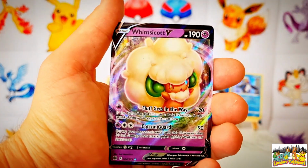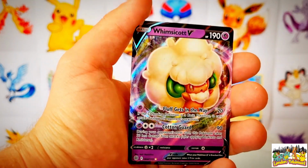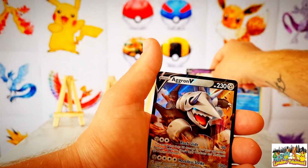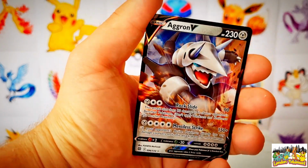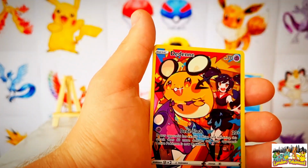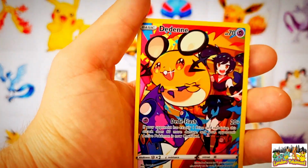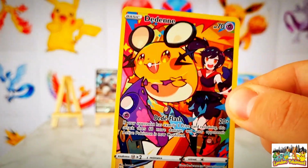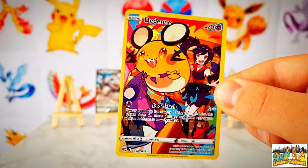We got that Whimsicott V as a bit of last pack magic, a card that I'll happily take. Not one that I've got from the Brilliant Stars. Like I said, I've not opened up too many Brilliant Stars, so there are many cards here that will be going into the binder. Then we pull that Aggron V. Again, another card with sort of like really nice 3D effect on that. Lovely bit of shine to it. And then I think the favourite card of the opening, well, my favourite card anyway, is the Dedenne, bit of a mouthful there, Trainer Gallery card. And I will happily add that into the binder.